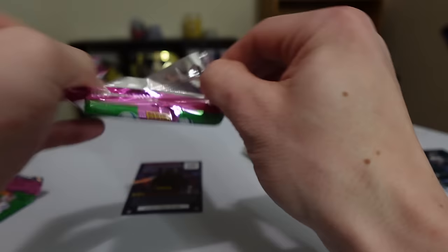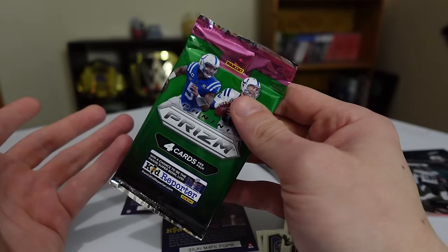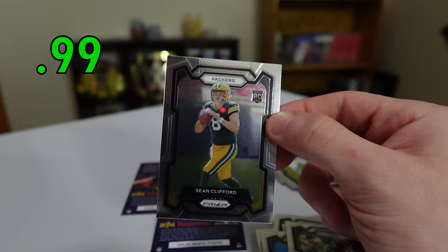Looks like we do have a silver here. Anyway, Logan Wilson, KJ Osborn, Tariq Woolen, and Tyson Campbell. Yuck. And just like that, we're on the last pack. T. Higgins, Justin Jefferson, Allen Lazard, and a Sean Clifford. Oh, I have like 10 of him.